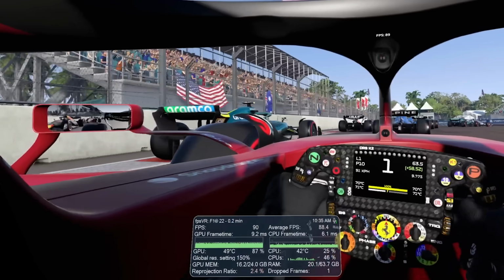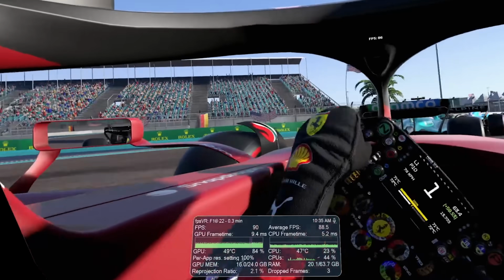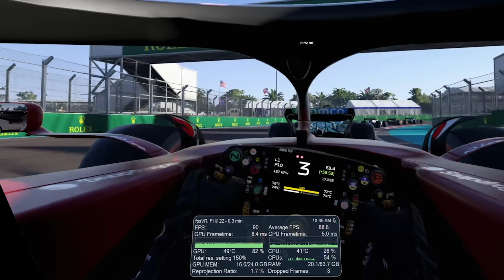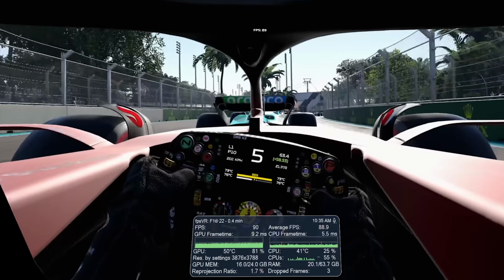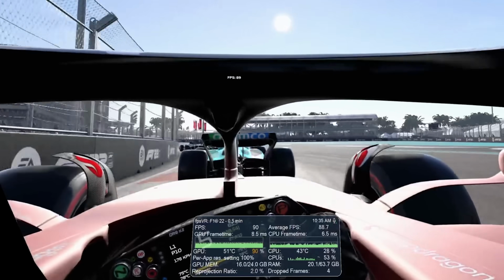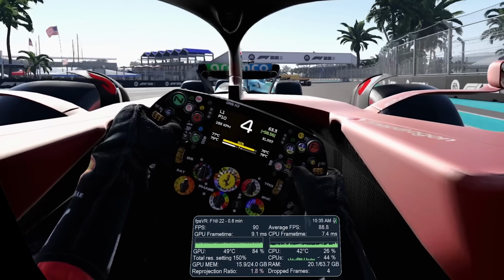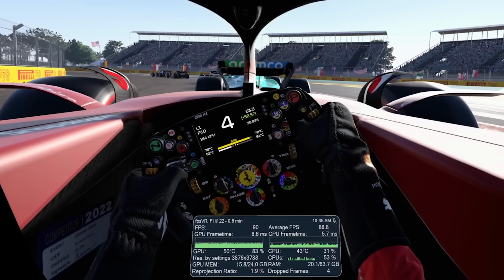Now I was able to run high to ultra settings in most conditions with only occasional dips below about 70 frames per second. And in many cases, the frame rate was actually pretty darn stable at 90 frames per second, just with the occasional dip down to around the 70 mark, but I never saw it go below about 70. So F122 is unfortunately still quite glitchy when it comes to VR, which just appears to be down to the game's integration. And I do see plenty of complaints about the game crashing, although we didn't have that experience personally with the 4090.